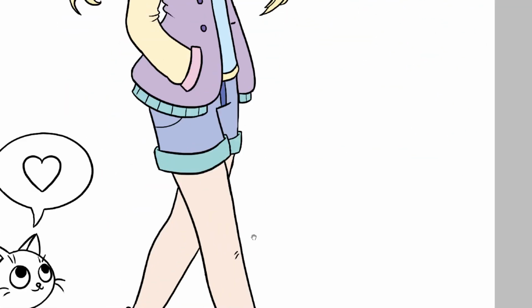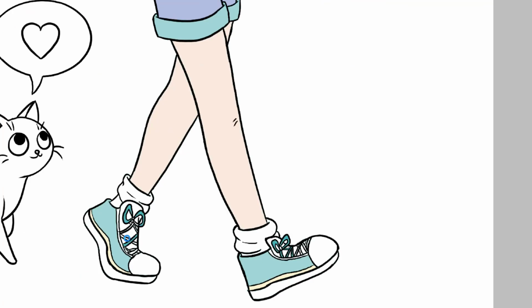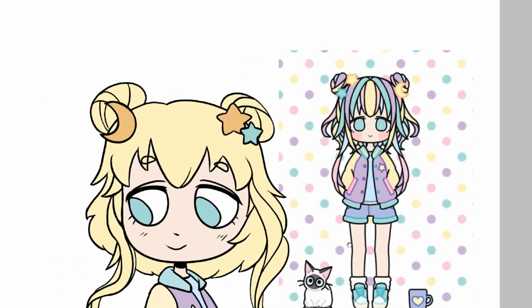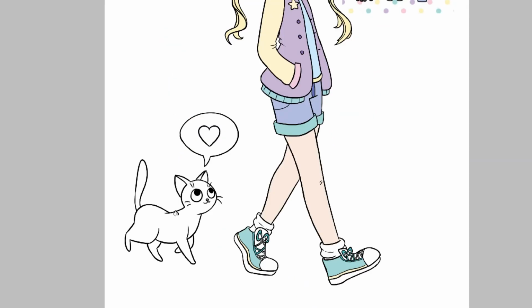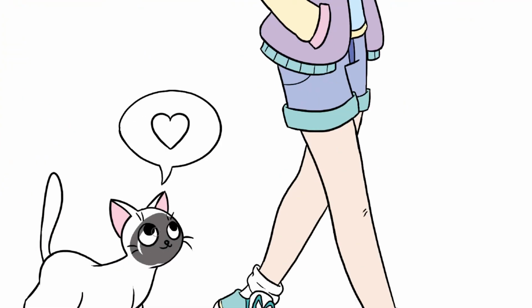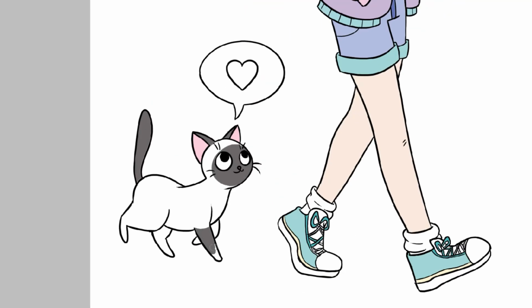I did flat color the hair just a blonde as a base, and then overlaid the pastel colors on top of that. I probably would have been fine if I just left her blonde, actually. I don't know if the colors in her hair ended up being a little much. But it is a pastel girl, and she needs pastel hair to be a pastel girl, doesn't she?